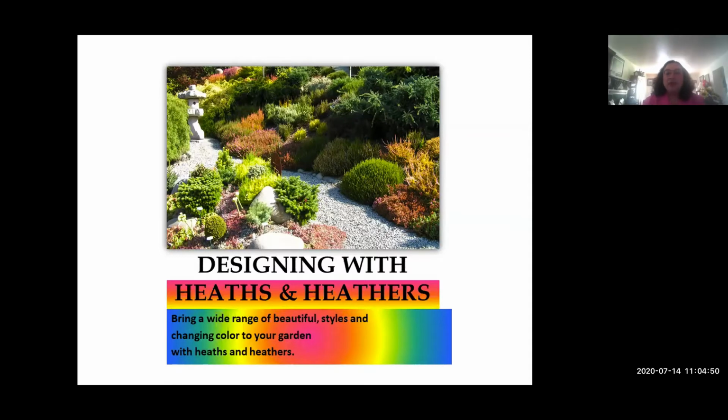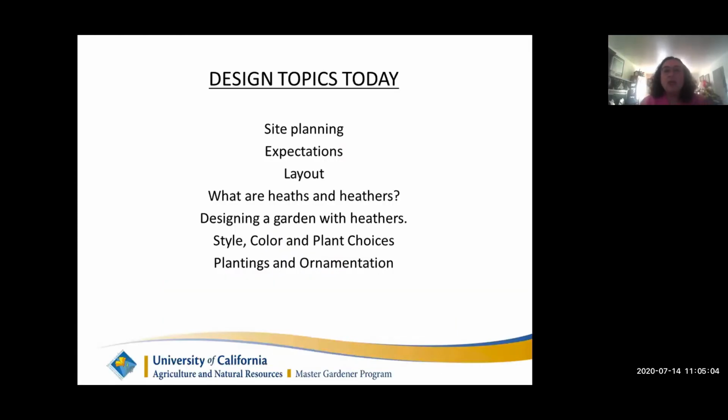But today, as we start with Designing with Heaths and Heathers, I have a lot of pictures to show you and some very basic ideas about how to design with Heaths and Heathers. So the topics we'll discuss today are site planning, expectations about your garden, layouts, what are Heaths and Heathers, designing the garden with Heathers, and style, color, and plant choices, along with planting and ornamentation styles. So where do we start?